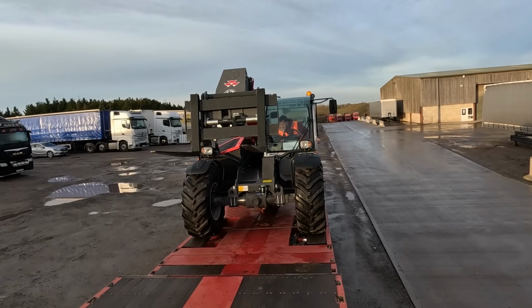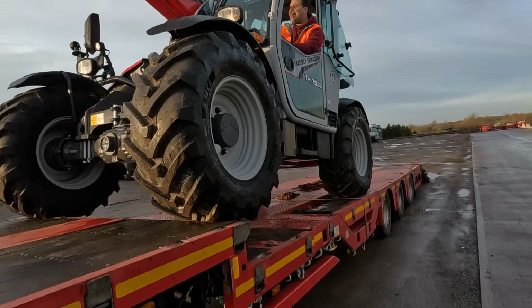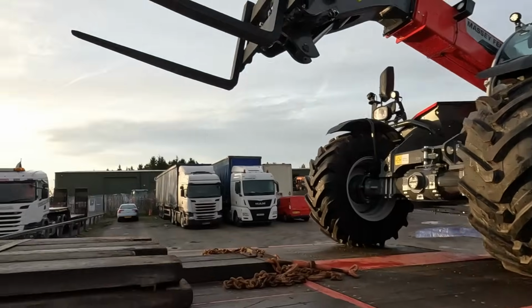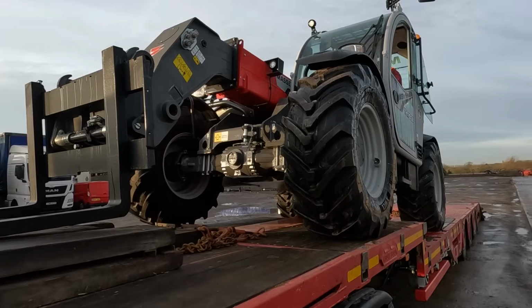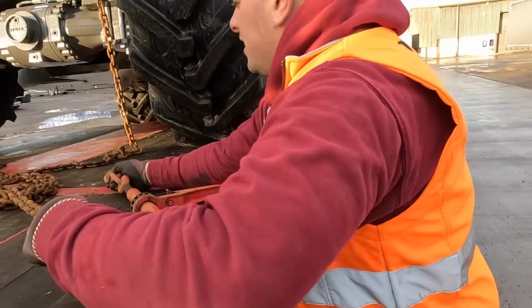Are you all right? Are you crabbing? Oh no, he's crabbing. Whoa! Hang on, ratchet. Oh, don't go through the back of the cab. Yeah, be all right there. I need some ratchet training.